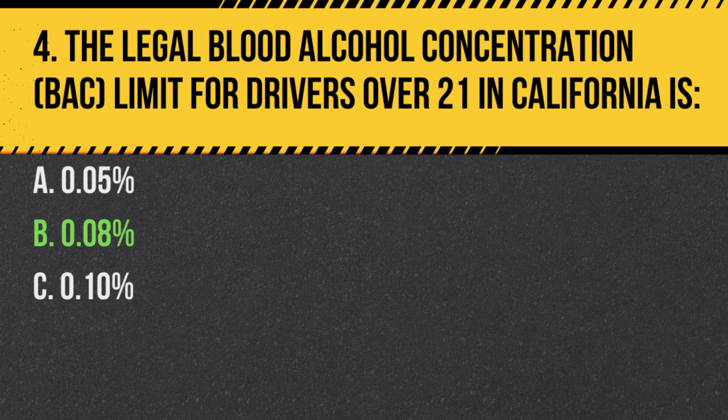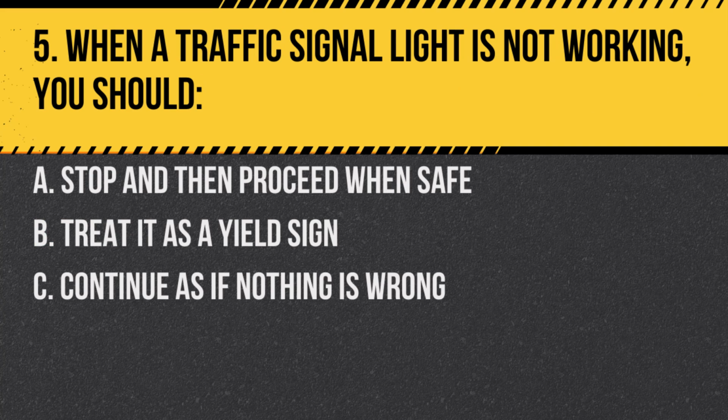over 21. Question 5. When a traffic signal light is not working, you should A. Stop and then proceed when safe, B. Treat it as a yield sign, C. Continue as if nothing is wrong. Answer: A. Stop and then proceed when safe. Treat the non-working traffic signal as a stop sign.